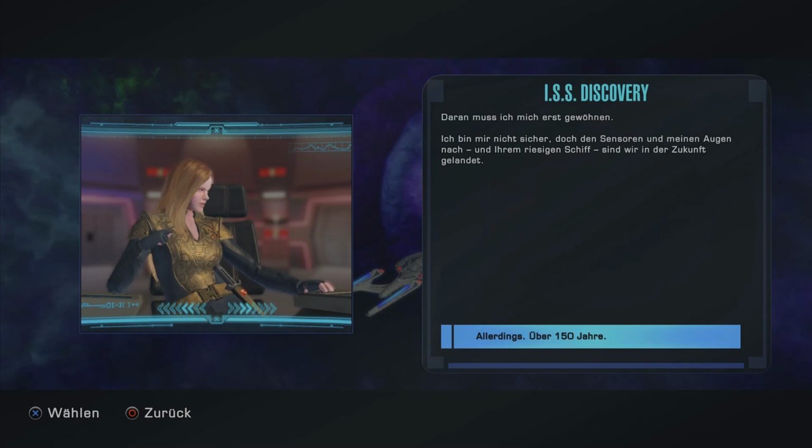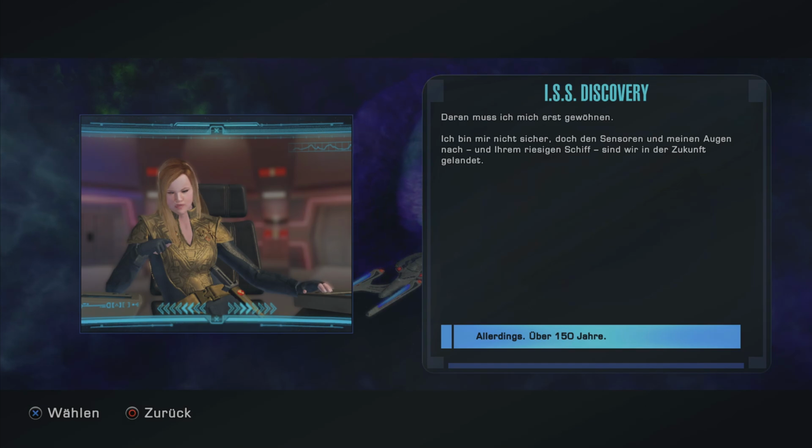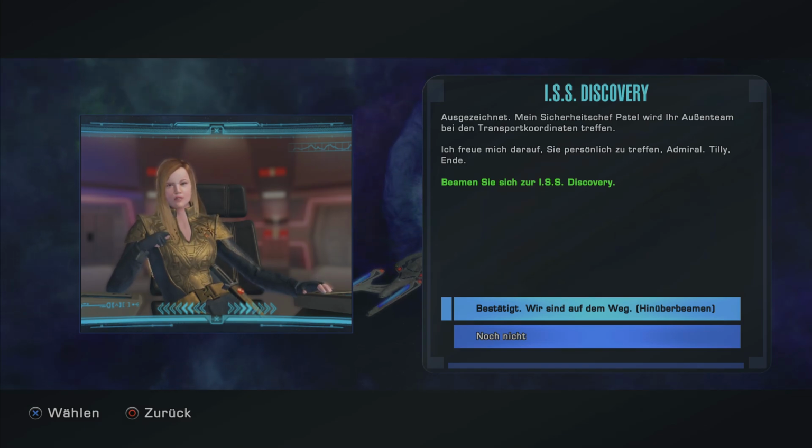I'm not entirely sure how, but judging by the sensor readings I've seen, and that rather impressive ship of yours, I'm sure the science behind all of this is fascinating, but we have some more immediate concerns to address, namely the Klingon boarding parties running wild on my ship. Excellent. I'll have Patel, my chief of security, meet your team at the transport coordinates with the security detail. I look forward to meeting you in person. Tilly out.